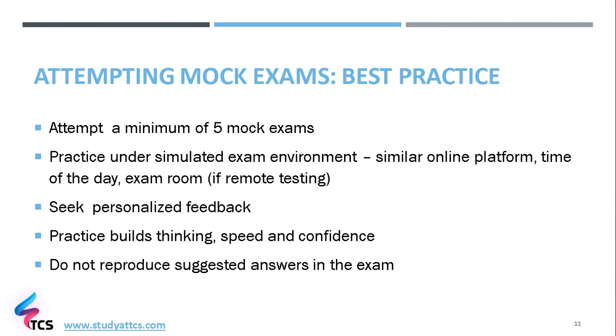So what are the best practices which you need to adhere to when attempting mock exams? You are supposed to attempt a minimum of 5 mock exams. Different tutors say different things about this, but why I would suggest you do 5 mock exams is we cannot cover the entire syllabus pertaining to the management level by preparing just 2 or 3 mocks. In order to cover the entire syllabus, we definitely have to prepare 5 mock exams. So if you want to cover the entire syllabus, I would suggest you attempt 5 exam standard mock exams.